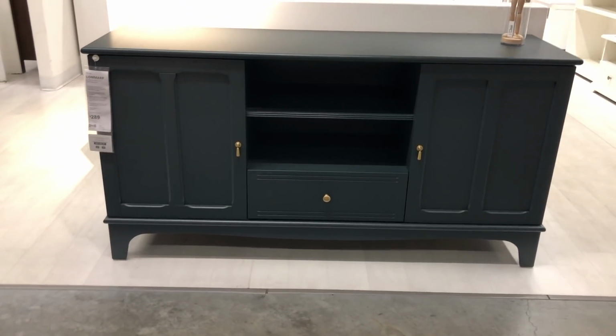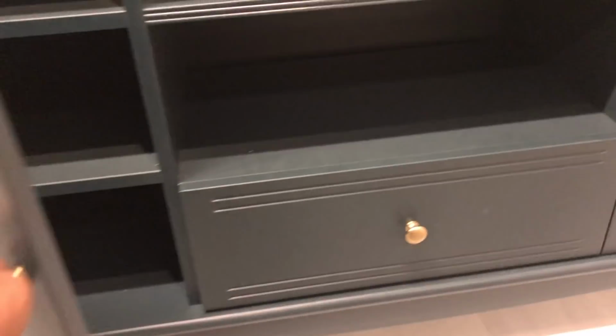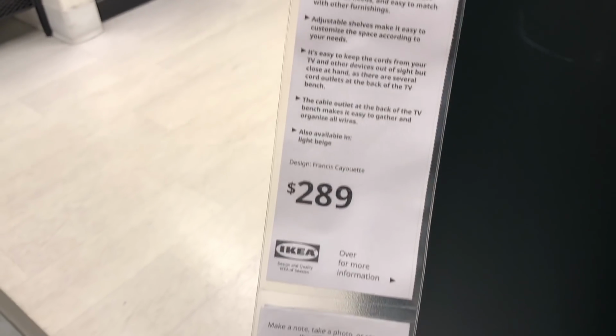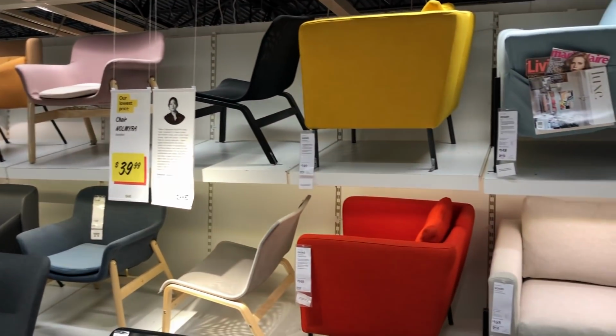This piece right here caught my eye because it does not scream Ikea. I think it was the choice of the little pulls and the handles and the color. It's like a deep bluish green. It looks like a very, very expensive piece, and it doesn't, like some furniture pieces from Ikea, scream Ikea. That didn't. I love the pops of color in these chair choices.